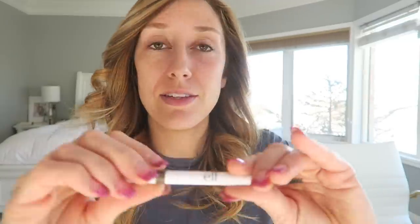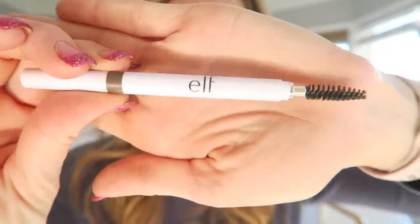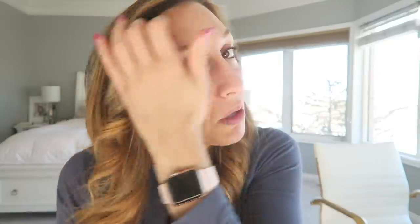Now eyebrows. This is just a $2 e.l.f. pencil in taupe. I use a little spoolie to brush my non-existent eyebrows. Yeah, you know how in middle school we all thought it was a really good idea to overpluck? Thanks a lot, 90s.